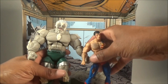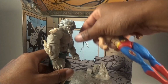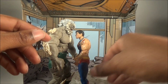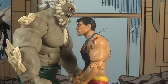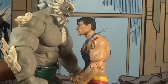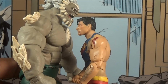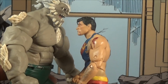So, first off, Superman's comic book height, right, is 6'4". Doomsday's comic book height is 8'10". Now, an 8'10" and a 6'4" should not even be that close. Superman 6'4", Doomsday's 8'10". DC Collectibles, Doomsday needs to be this tall. You're talking to his abdomen, not his chin or the upper part of his chest. Abdomen. This is 8'10". We need better.